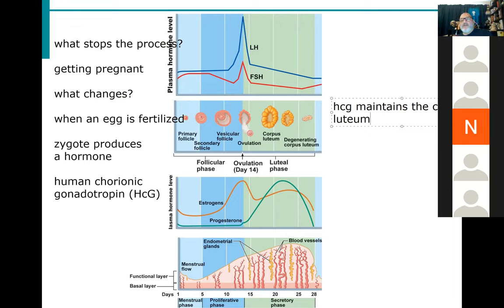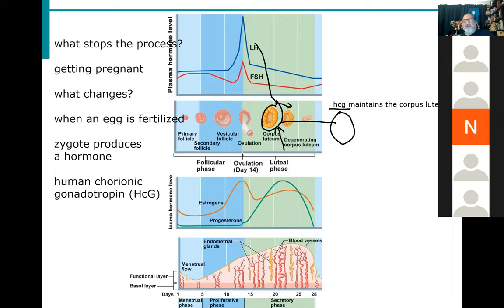Notice up till now, the corpus luteum needed the luteinizing hormone. And so when luteinizing hormone went down, the corpus luteum got smaller. But human chorionic gonadotropin also maintains the corpus luteum. So the corpus luteum stays big and continues to stay big. And if it stays big, then progesterone levels and estrogen levels continue to stay high, and the uterine wall stays big and ready for implantation, and everything is maintained, and the cycle stops. What's convenient about this human chorionic gonadotropin is a zygote, a fertilized egg, is the only thing that makes it.